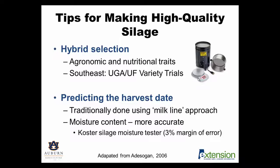So again, if you're looking to purchase one of those moisture testers, really the easiest way is just to go to Google, type in silage moisture tester, and many of these products pop up for purchase and use on your individual farm.